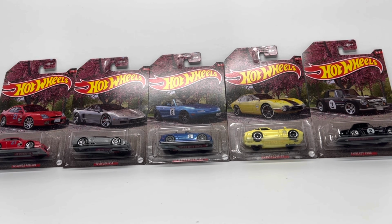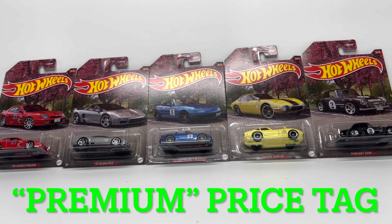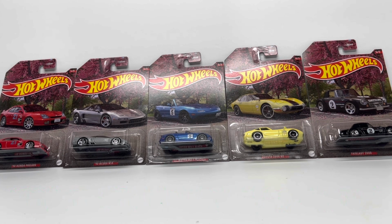But you heard me right, these are considered a premium set and they come with that premium price tag of $3 a piece. So obviously it's way out of my budget for $10, given that I already have three R32 mainlines in the portfolio for the month. But I thought this would be a good exercise to showcase to you guys picking the right cars out of sets in order to add to your collection.